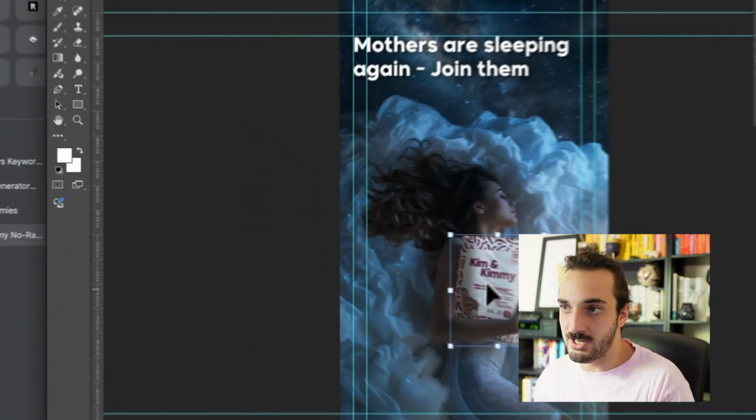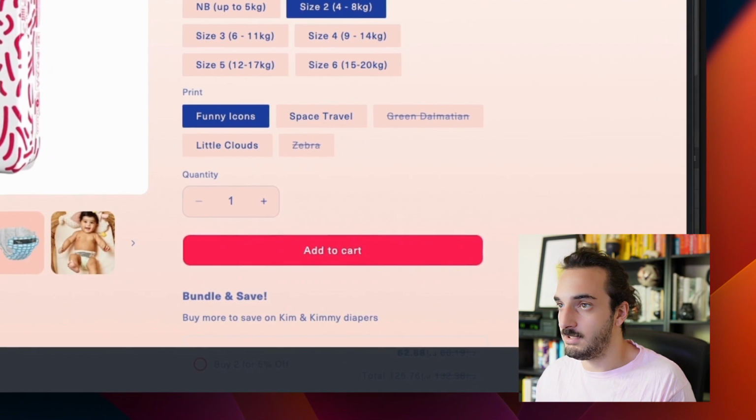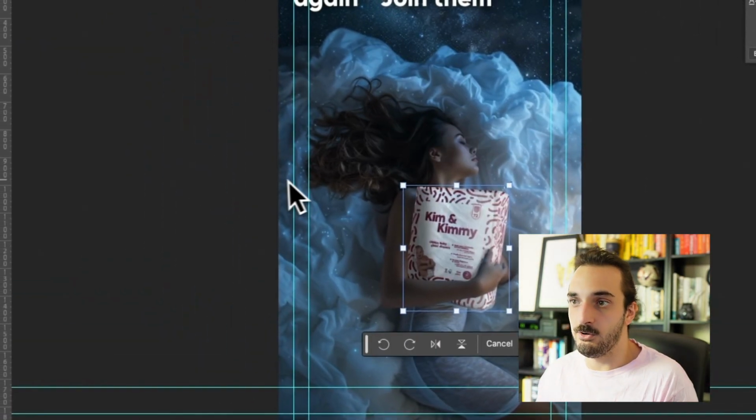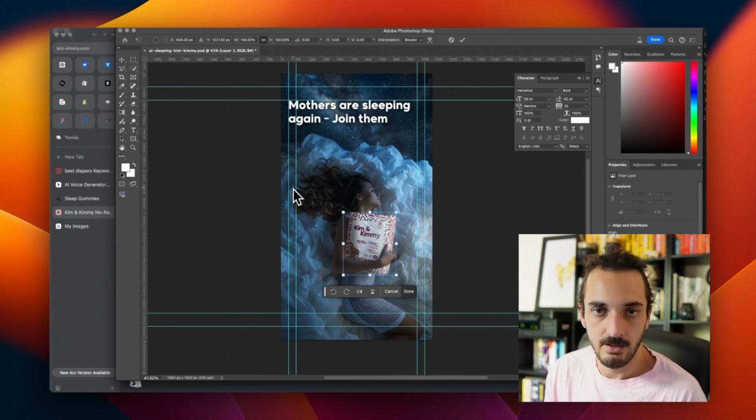As you can see, this is just the product image. It's the same picture, right? But it looks like the woman is holding it because we used Photoshop. You don't need training for this. I don't use Photoshop myself. I just learned how to do it in 30 minutes or less. It's super easy. You might be skeptical that you can do this, but in reality, when you actually start doing it, it's much easier.